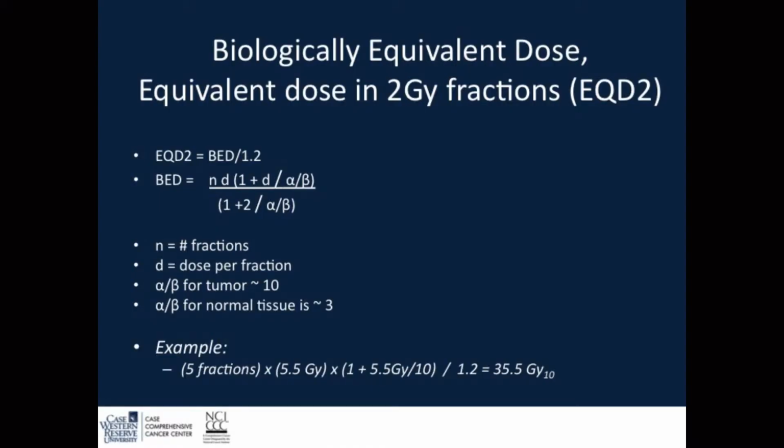So we won't go into too much detail about this, but there is a conversion needed when you go from low dose rate to high dose rate, and it has to do with something called biologically effective dose, which is our way of standardizing how radiation therapy interacts with human tissue. We also use something called equivalent dose in 2 gray fractions.